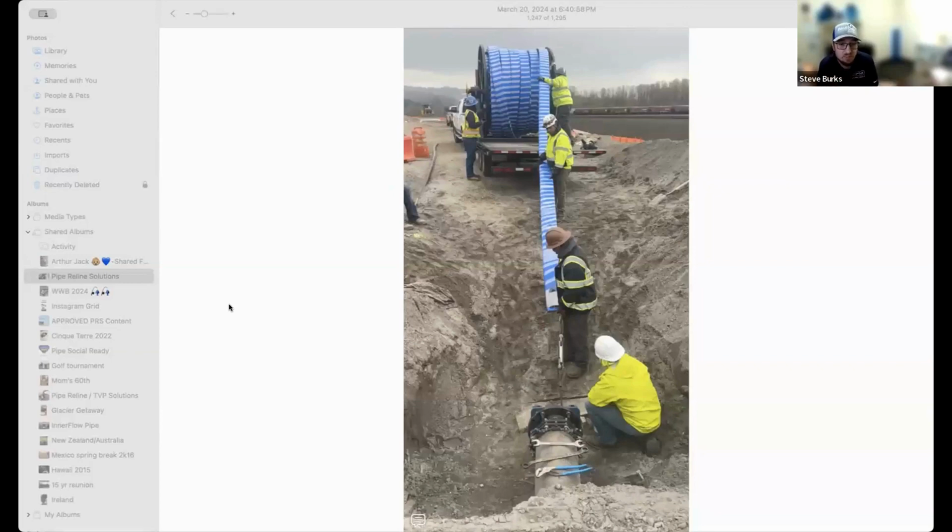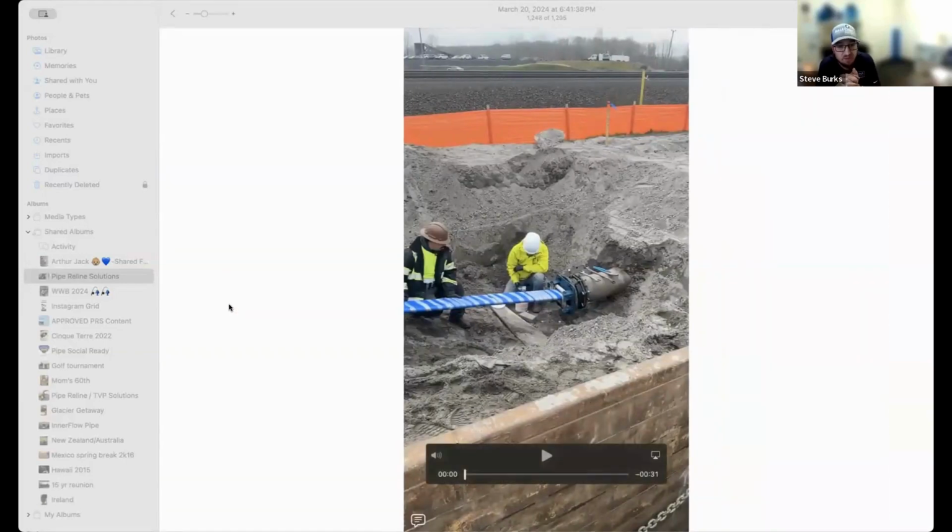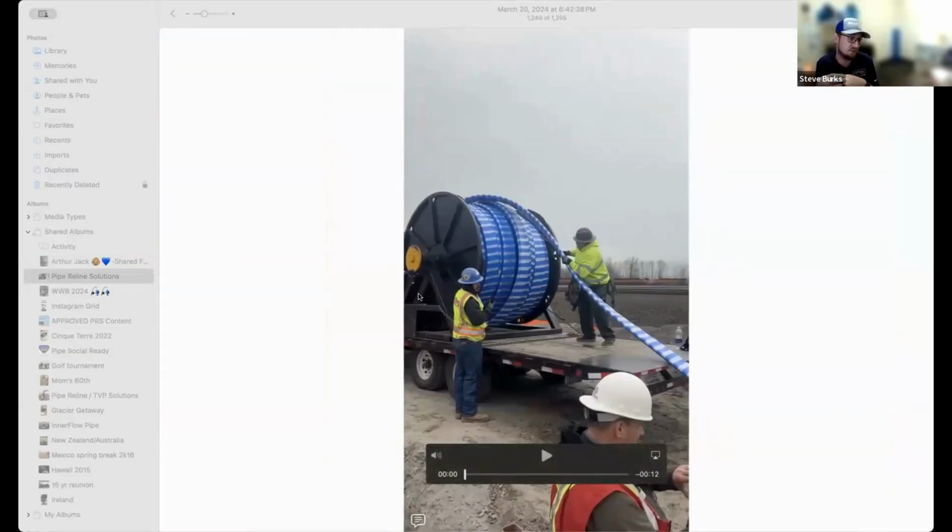And then we turn the whole system off. We turn the compressor off, we turn the gauges off, we turn everything off, and we let it hold for 15 minutes. We don't want to see a drop on that. That's really giving us a great final verification that the liner was installed properly. It's holding air, and there's nothing leaking out of that pipe.